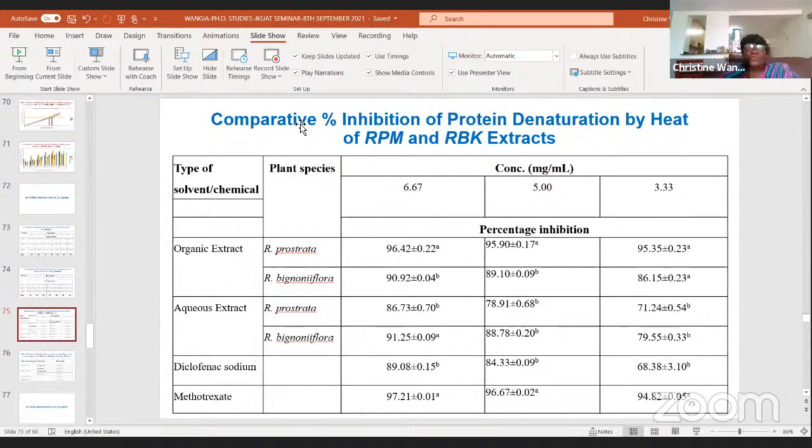Because this method was reproducible and reliable, I decided to use it as a quick method of finding out the activity of these extracts and reference standards. Diclofenac was used as a non-steroidal anti-inflammatory drug, and methotrexate was used as a disease-modifying anti-rheumatic drug. And we can see from the IC50 that methotrexate was as active as the organic extract of Ruellia prostrata.